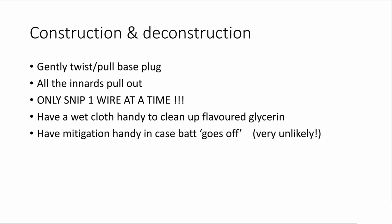As you pull the innards out, you'll find, well, I'll show you what you'll find. But if you remember the rule to only ever snip one wire at a time, you can pretend you're playing at unexploded bombs with these things, because technically that's what they are. If you put snips across two wires, you could cause a short circuit that could cause interesting things to happen in your afternoon. It's also worth keeping, as I say, a bowl of soapy water handy, because they're full of flavoured glycerin, which isn't particularly pleasant and needs to be cleaned up.